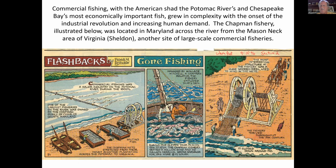And down below that is a little shack that had a steam engine on it that would pull the net down off Mason Neck. And then over on the bottom left are the harvested fish that they're getting ready to process. And that's a picture on the Potomac. It's often miscited as being in other areas, but that's a Potomac picture. And I'm going to the next slide when you get it.